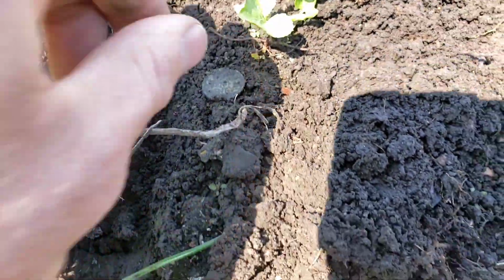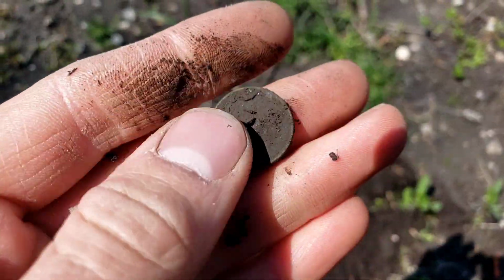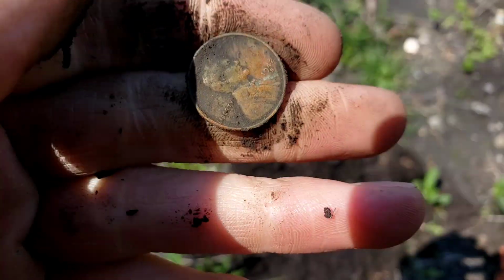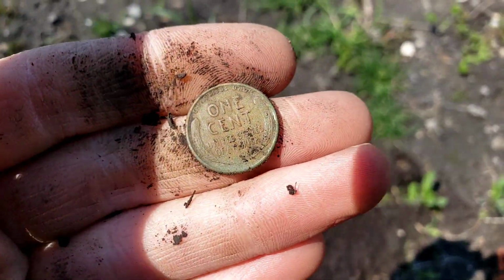So I'm on yet another wheat penny. Hopefully this one will be a little bit older. It looks like it's got a little bit more of a green look to it. Let's see what we got for a date on it. Looks like a 1942S. It wiped pretty clean though. That's a cool find. I'll take it. Let's see if we get something else.